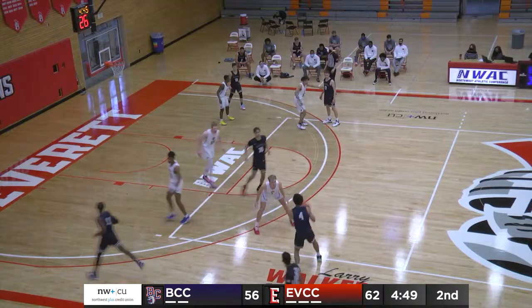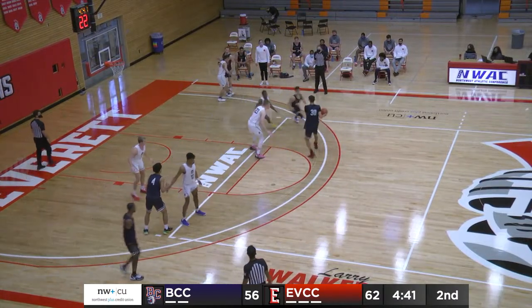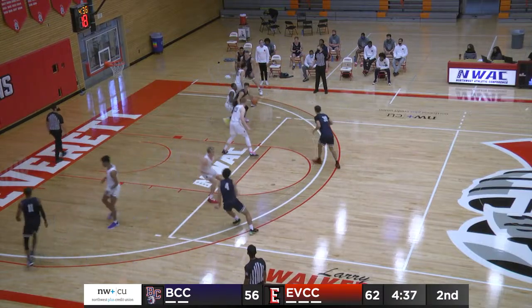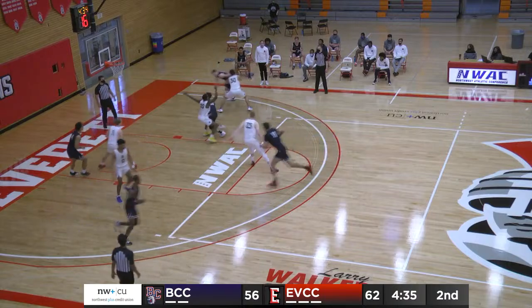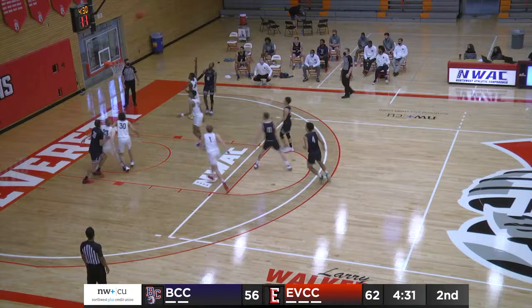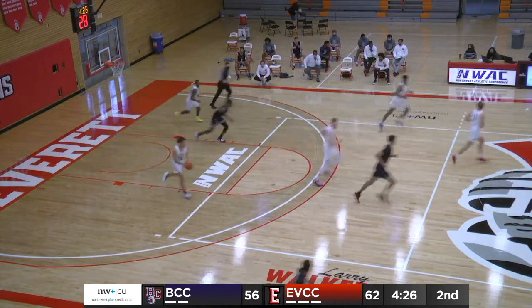Baker with the ball. He's over to Peter. To Johnson. To Z. Guarded by Dilworth. Back to Baker. He'll shoot. Off the back iron. Rebound MacArthur.